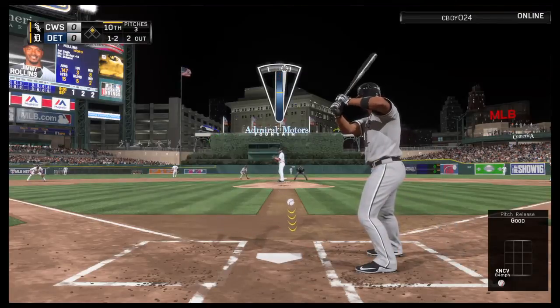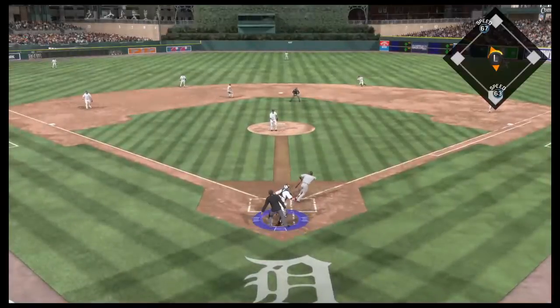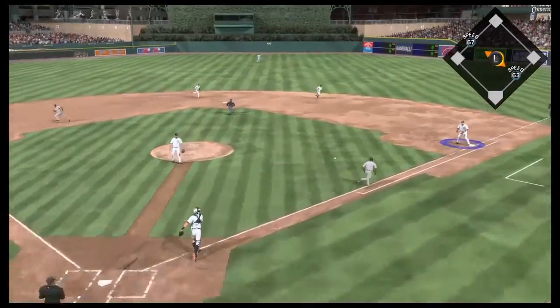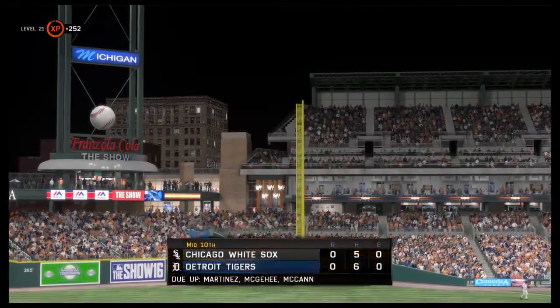Go-ahead runs in scoring position here with 2 down. Strike 3 on a pitch in the dirt. The throw to first is in time, and the inning is over.